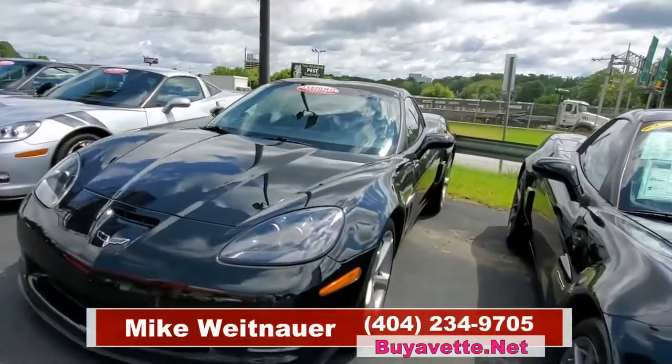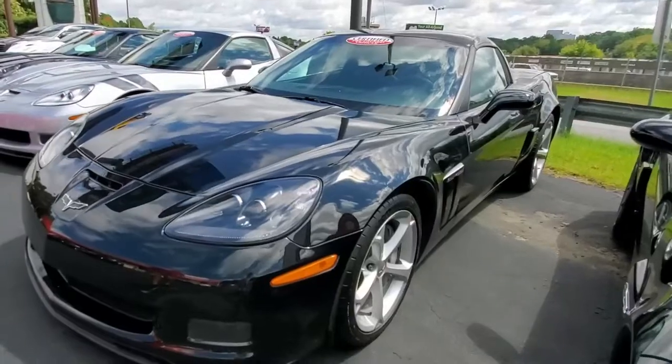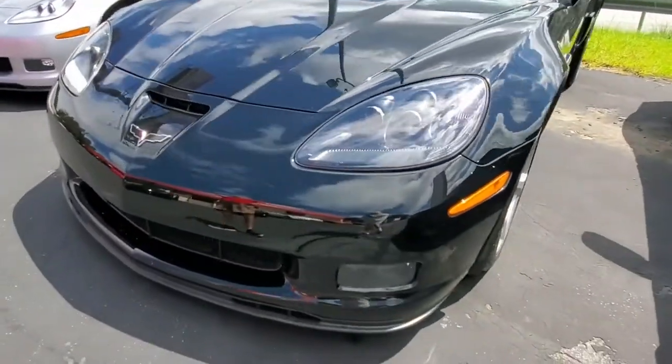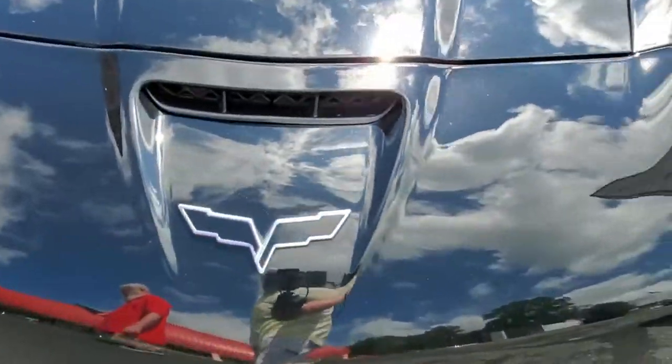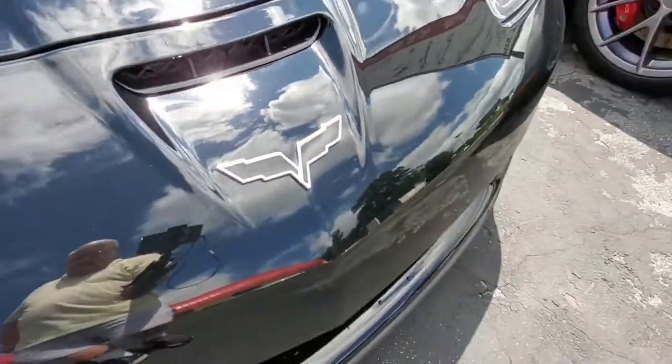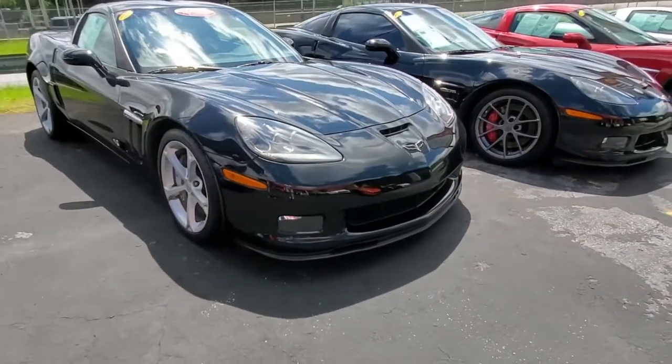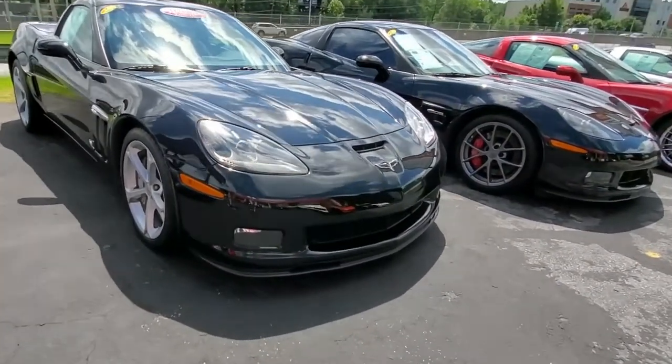Today, I want to show you this 2013 Grand Sport 1LT. It's only got 18,000 miles. It's got a 436 horsepower LS3 engine. It's got the Grand Sport body, so you're going to get the exterior styling that's very nice with the wide fender panels. You got the aero front and back spoilers and aerodynamic thing in the front.